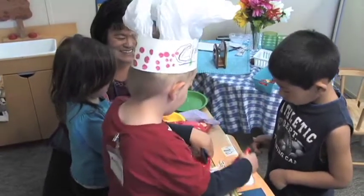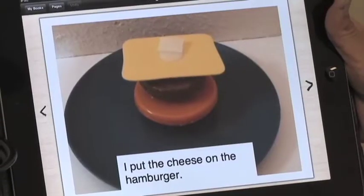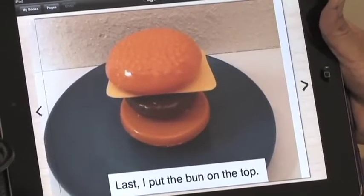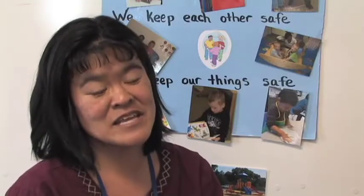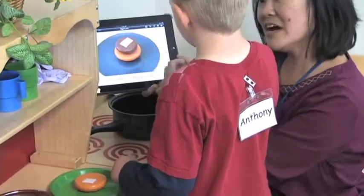Today we were supporting Anthony's being able to interact in the kitchen and having peers coming and interacting with him, and he was making a hamburger. I took pictures with the iPad by placing the object in front of the camera and just taking them one step at a time, and then I used an app to put the text in so that he'd have the sentences to go along with the picture. And we just focus on one item at a time. And he did a really nice job today.